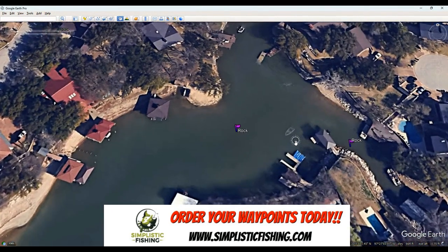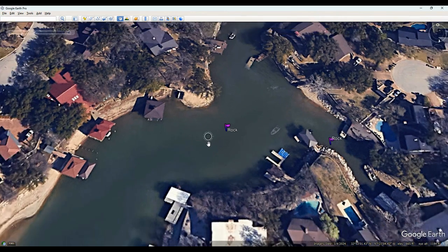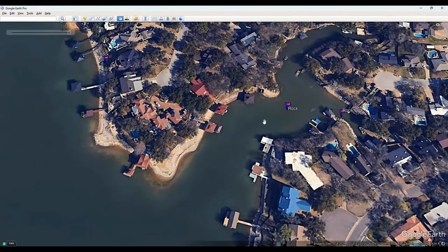This is pretty cool right here. That almost, if you ask me, that looks like a boat. Looks like an image of a bass boat, but there's nothing there. It's just a little trickery from the Google Earth. But you also have some rock that comes out here off this point.